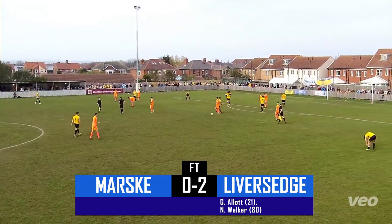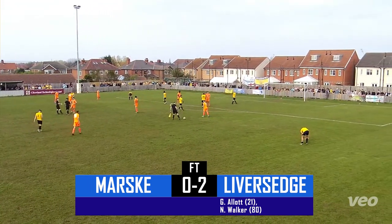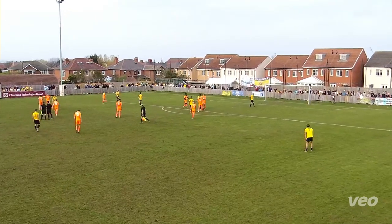Wow. That is full time. Liversedge have won. Marske United 0, Liversedge 2.